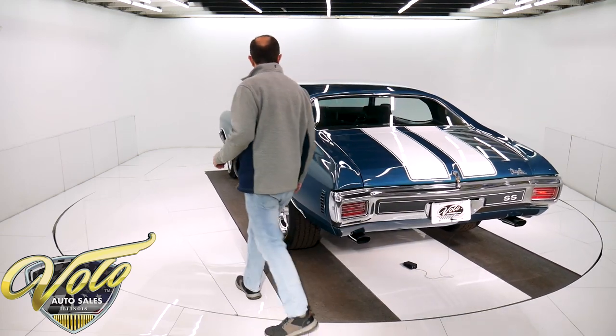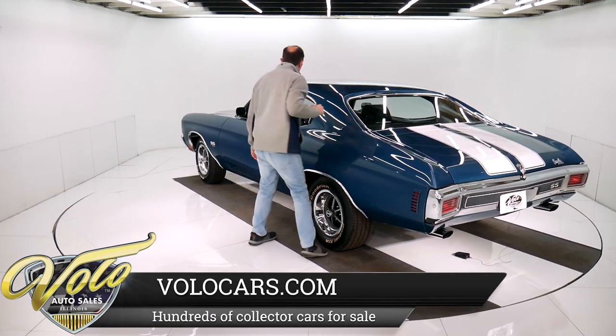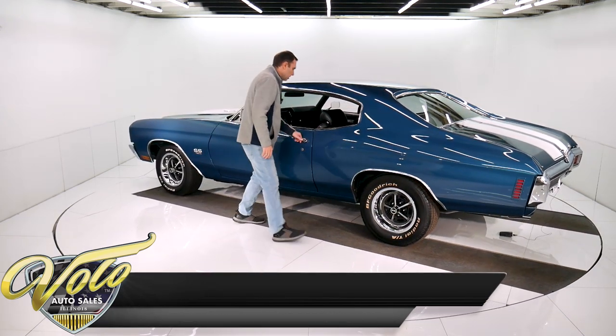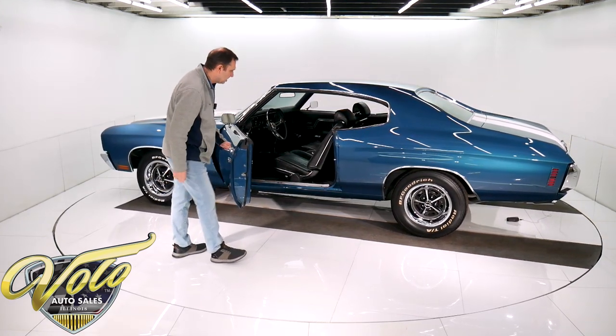The rear window is replaced, has the mesh tray in there in real nice shape. All the glass is real nice. I rolled the windows down, but they fit nice. They're nice and clear. New windshield. Door jams are painted glossy, new weather strips.